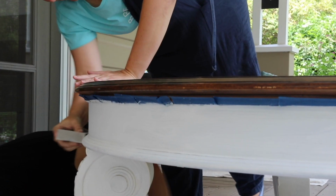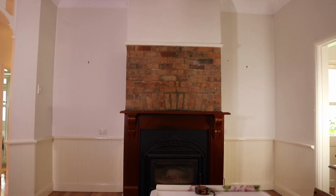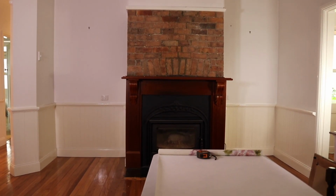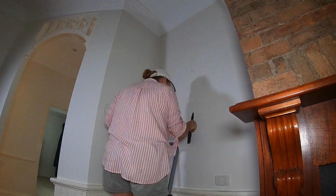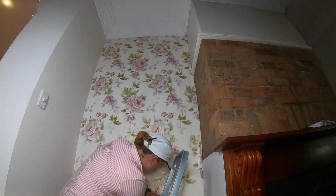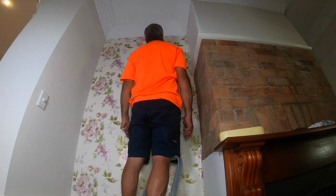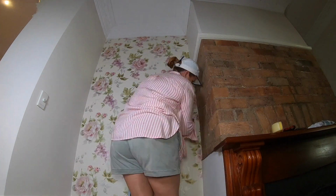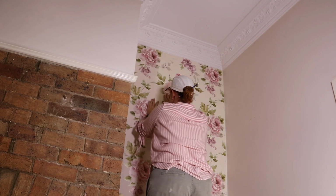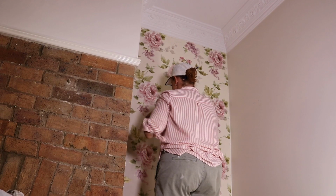Next job is the fireplace wall. It is a beautiful fireplace, but it does leave me feeling a bit meh. So, armed with some wallpaper and more paint, I'm going to bring it to life. Now this wasn't easy, as we had to pattern match and cut in around the brick and surfaces on this wall, but it was completely worth it because it is looking so much better already.